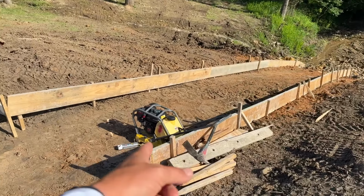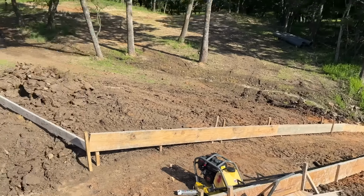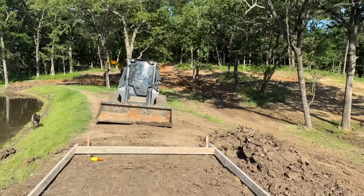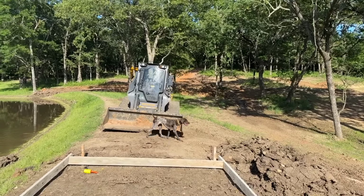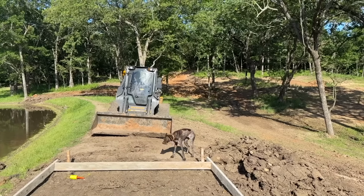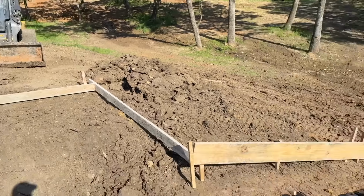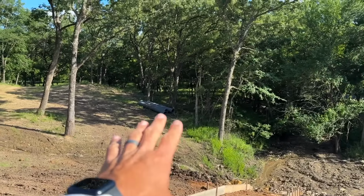So there is a plate compactor here today. They backfilled the trench. I didn't get to be here for anything. I missed everything today. We had a funeral to go to, and then we had that merch launch. So we took some good clay material out of the side of the hill over there, backfilled the entire trench. All the pipes are out of the way.